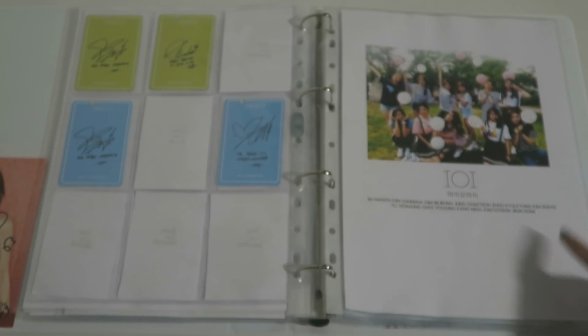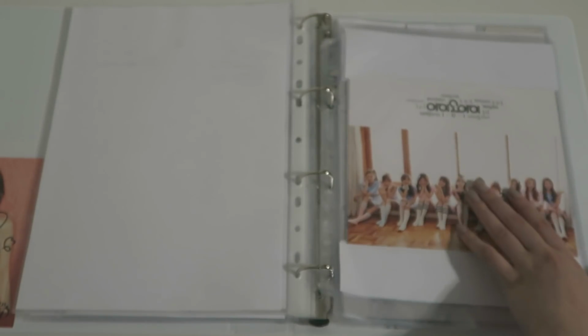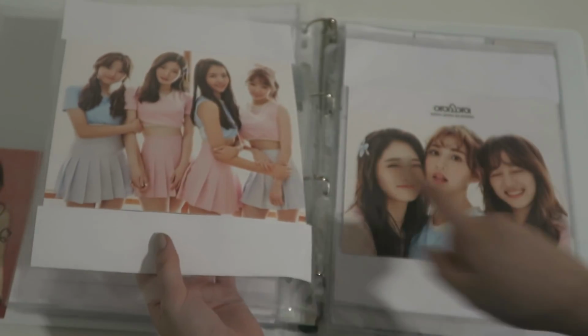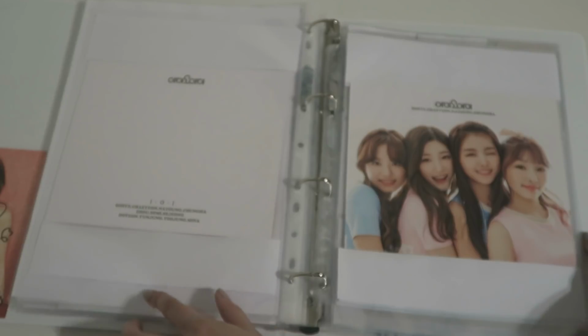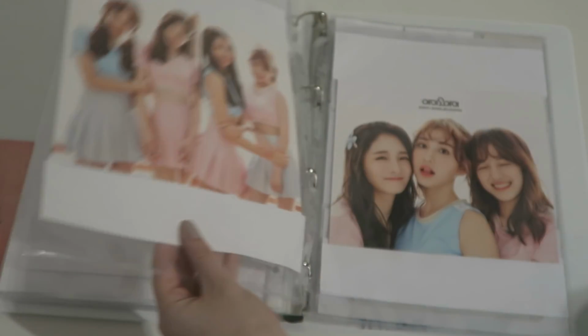So yeah, and here we're going to IOI. Again, nothing has changed, but I did manage to put the little white background on this. But I figured if I do that I would be blocking the other side, because for the unit ones there's 2 pictures, one in the front, one in the back. So I just decided to do 2 strips, one at the top and one at the bottom, just so it doesn't look back onto anything.